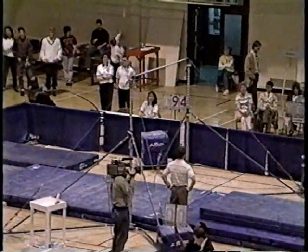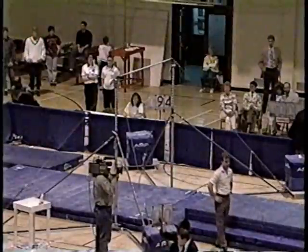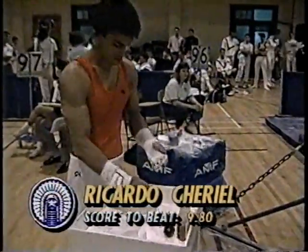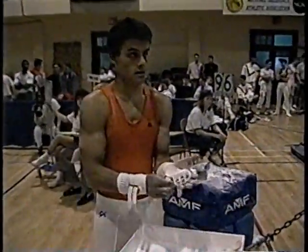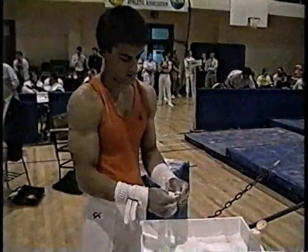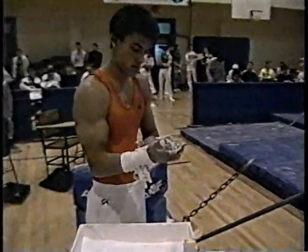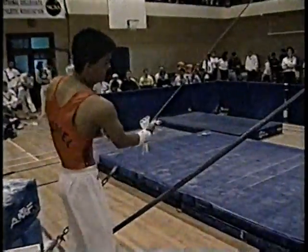Move over a few steps to the high bar again. Here's Ricardo Sheriel from Illinois. I think if you asked him right now, Rob, he would probably tell you that the competition has been disappointing for him thus far. Tonight, it looks like he's struggled on just about everything he's been on. He did a pretty good floor routine. Again, I'm going to have to attribute it to just a long weekend.